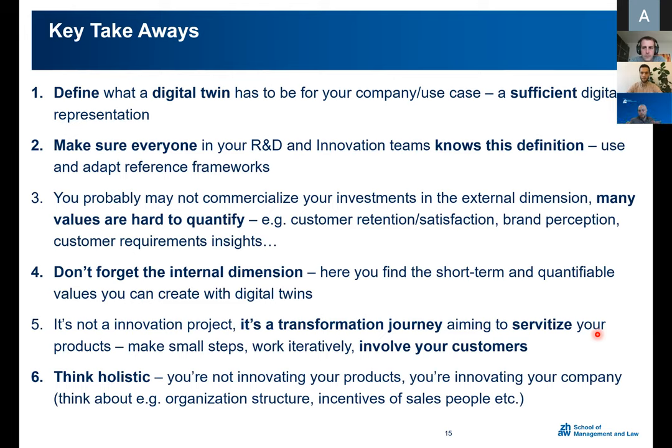So they don't have any incentives to sell your products. So in the end, maybe the C-level says, okay, it's not successful, we stop the project. But actually, it would have met the demands of your customers, and you just didn't think about the incentives of the salespeople. So think holistic.